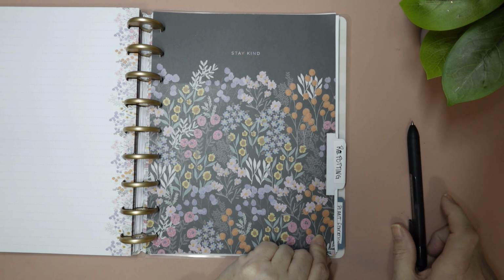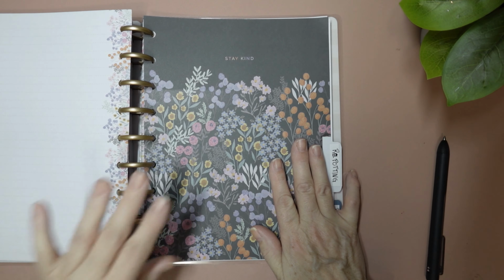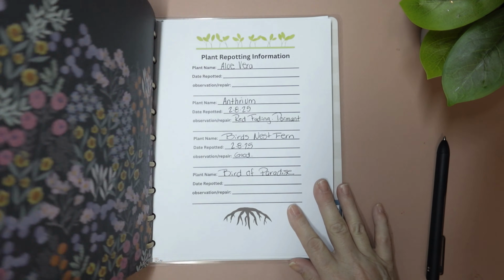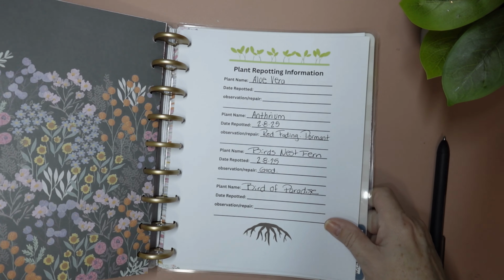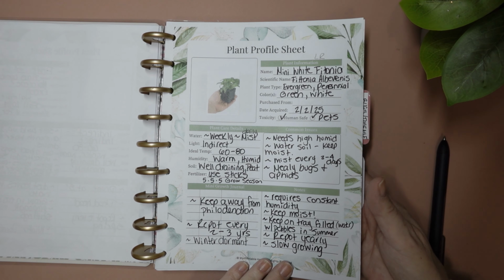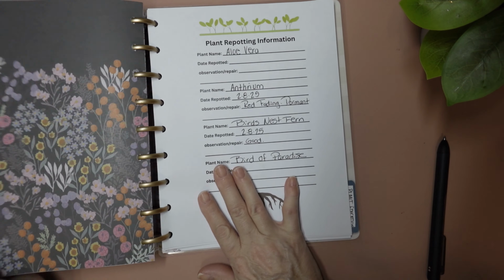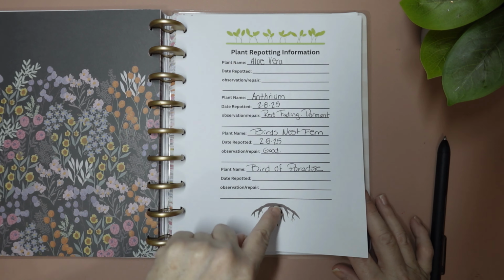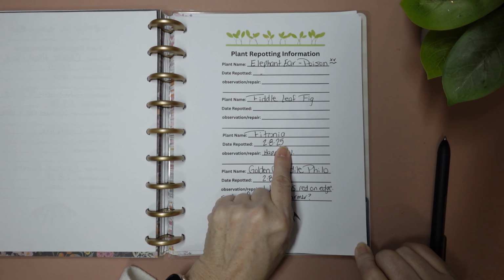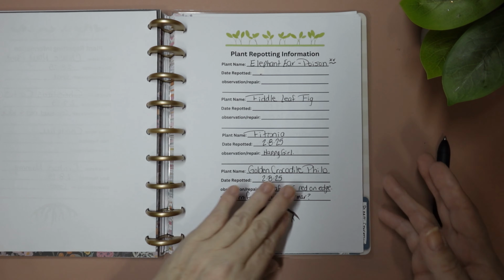All right, repotting is my third tab. So we've been through my plants, bugs and diseases, which basically means I'm observing. Okay. Repotting. So on, let's say, the aloe vera, let me see if I can find one. Okay, mini white Photonia. I've got on here that it said to repot yearly. I made these little pages. I repotted it on 2/8/25. So I don't have to repot that until 2/8/26. That's basically what this section's about.